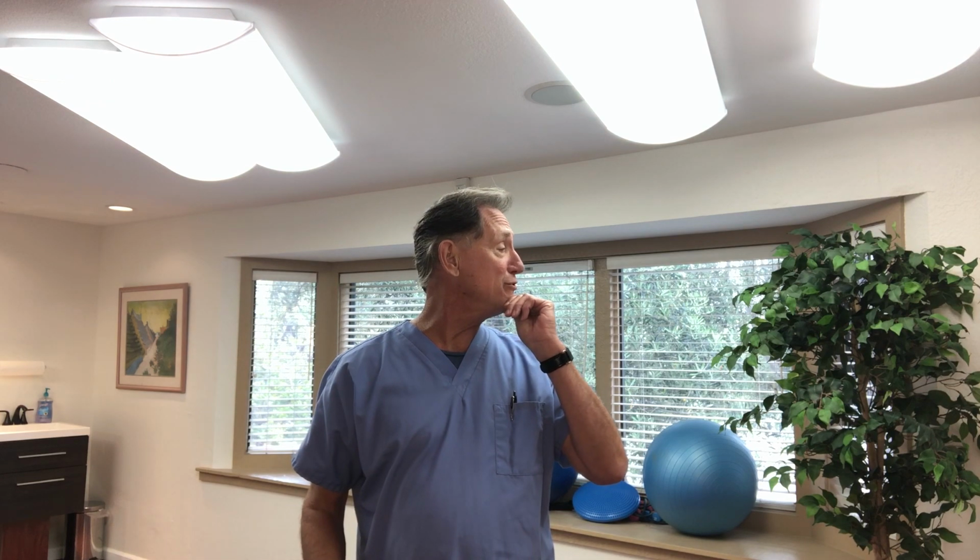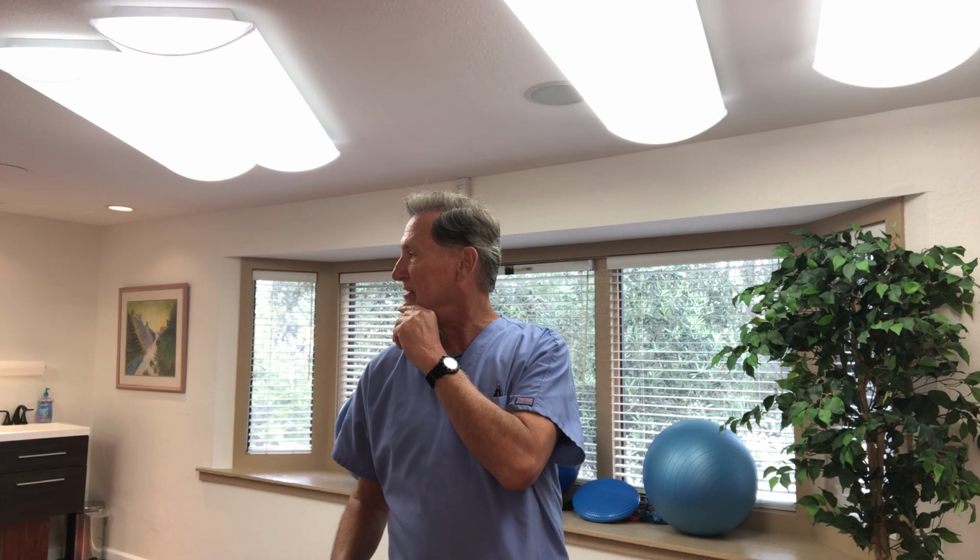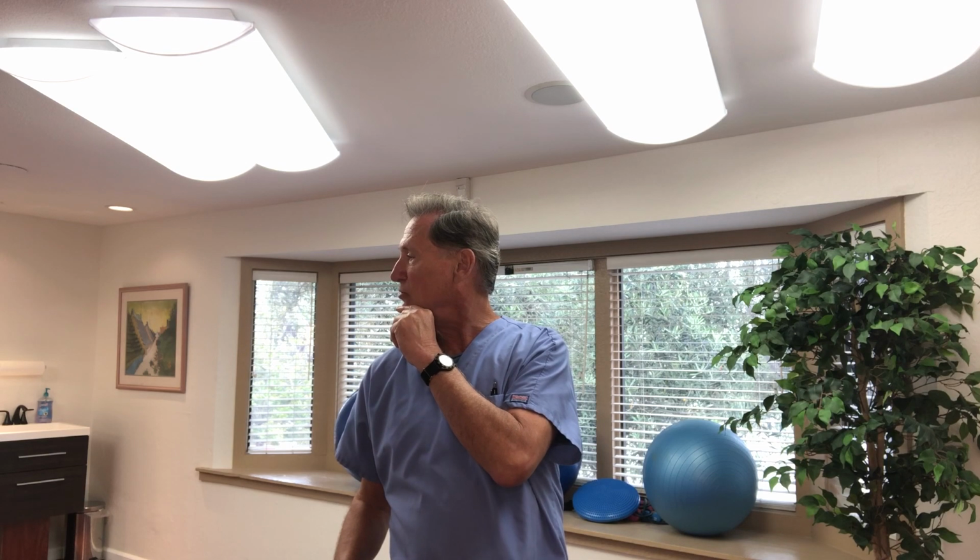The second thing is to maximize your rotation. To do that, simply grab your chin and push it as far as it'll go comfortably and hold it there for a 3 count. And then turn and push it in the other direction and hold it at the end range there for a 3 count.